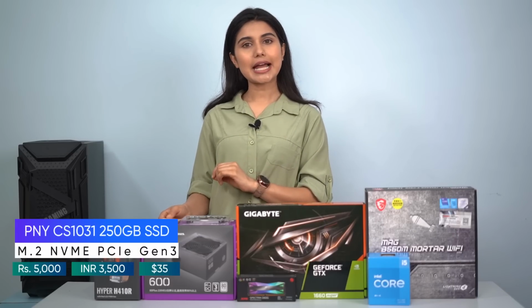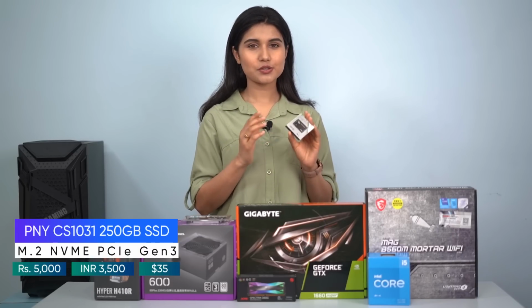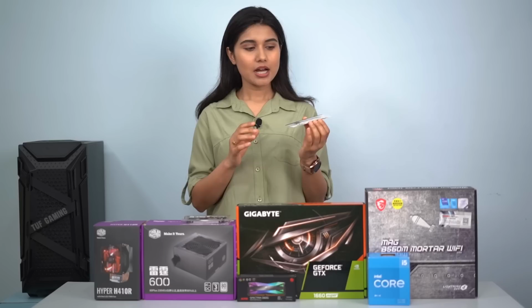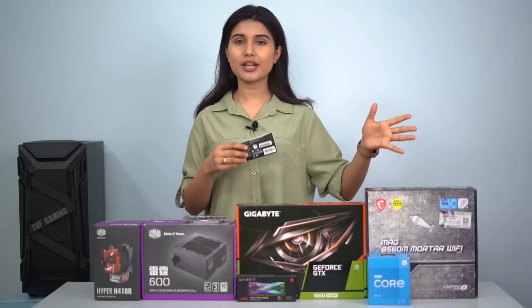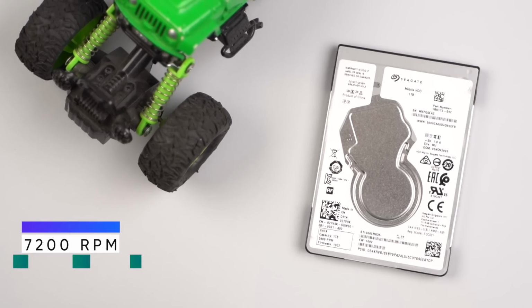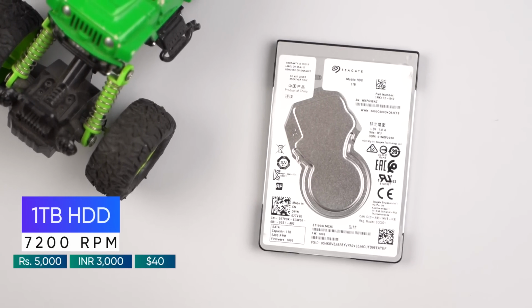Okay, for storage, I have been a little conservative. I got this 256GB PCIe Gen 3 NVMe SSD from PNY. Although this motherboard supports Gen 4 standards, it is quite expensive, so we thought of getting this one. For storing my games, I got a 1TB hard drive as well.